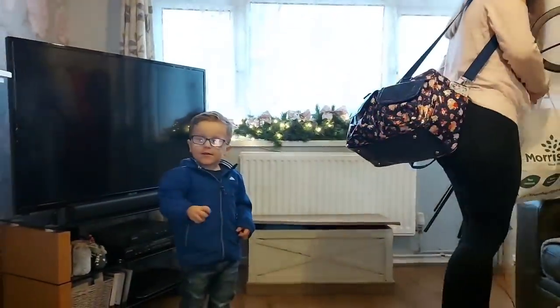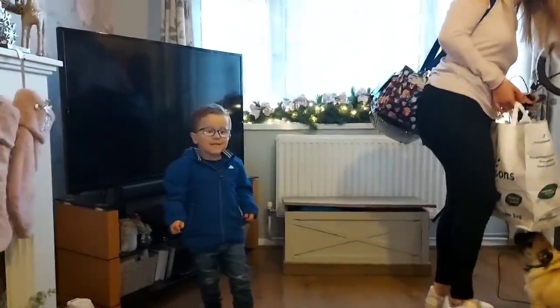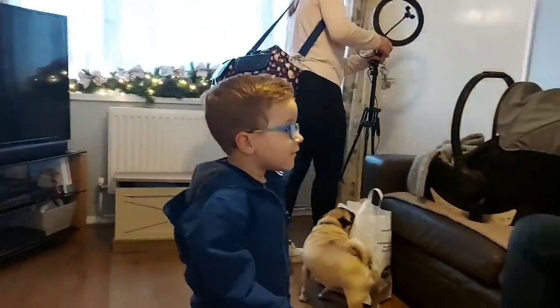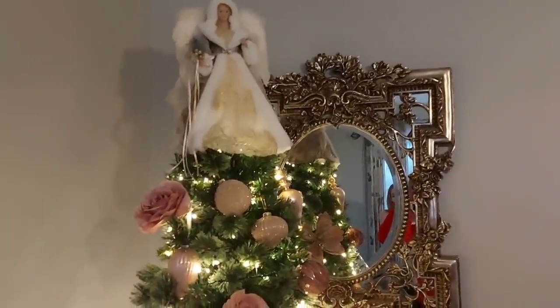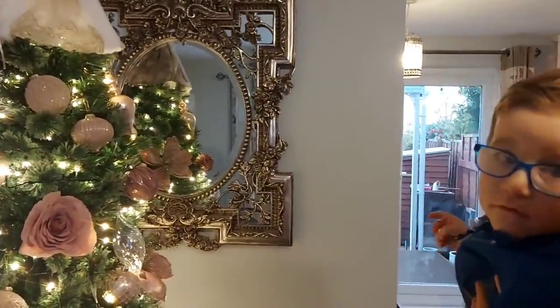What do you think to Nanny's tree? Do you like it? Grandad, do you want to show him? Come and see. Yeah, look at the baubles. You like baubles, don't you? Do you know I was telling you about Santa's keys? Is she pretty? Star? We've got an angel instead of a star. Yeah, Nanny hasn't got a star. Can we see her? Did you want a star?